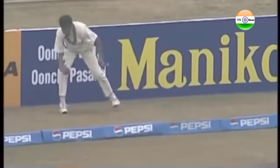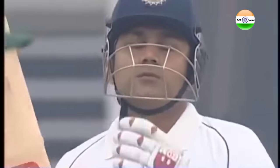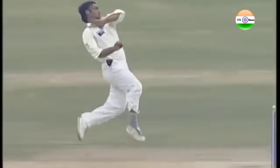Another cracking shot. What a way to get to your 50, reaching it with a lot of style. It's been a blistering knock. 11th test match, 50. This has been a good, positive response from Indian batting.